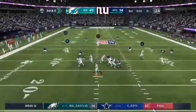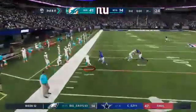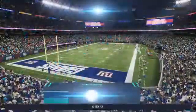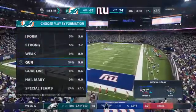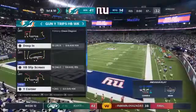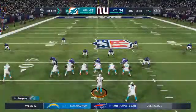Looking to pass. Tua steps away to his left. He can run for it, and he will. He's going to be out of bounds on what's going to wind up being the final play of quarter number 3. Dolphins back now here at MetLife Stadium, 14. A lot of folks starting to make their way to the parking lot. Their guys trail big here to begin quarter number 4.